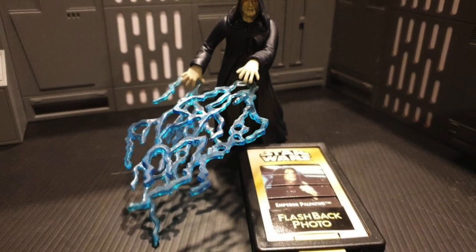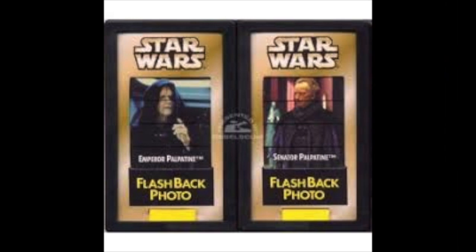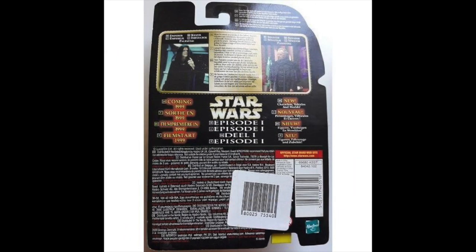So these flashback photos, you pulled them on that little tab, and it would change the picture from the character from the Classic Trilogy to that version from said Episode 1, which we didn't even have a title of at this point. It was just known as Episode 1. In fact, that's actually why it had to go on package that way. Hasbro didn't even know the title in time to put it on package, but again, that's a YouTube video for another time.